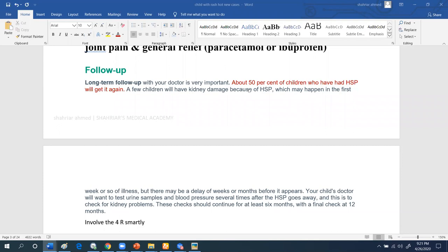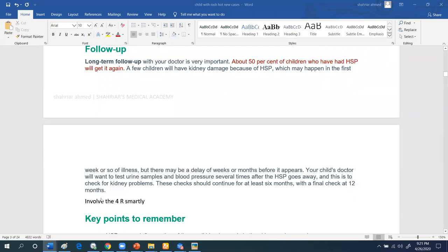Few children have kidney damage because of the HSP, which may happen in the first weeks of illness. There may be a delay of a week or a month before it appears. So doctors want to test the urine sample and the blood pressure several times after the HSP goes away. So please, please, please add this one. None of you did actually. It's also in the guidelines, in the follow-up.